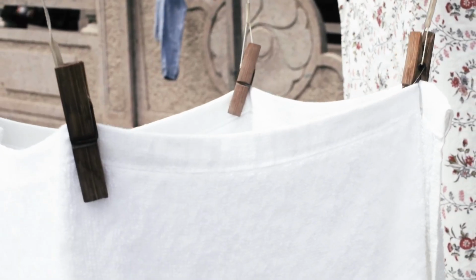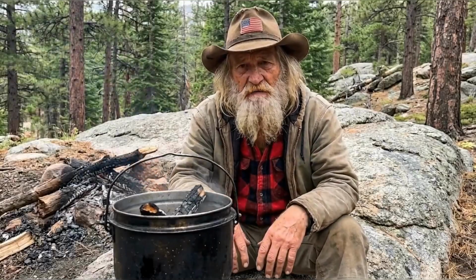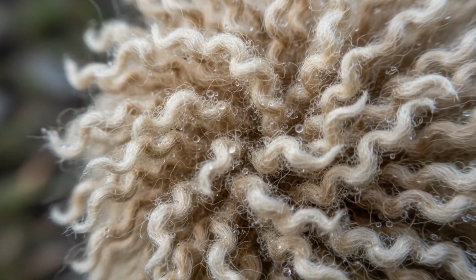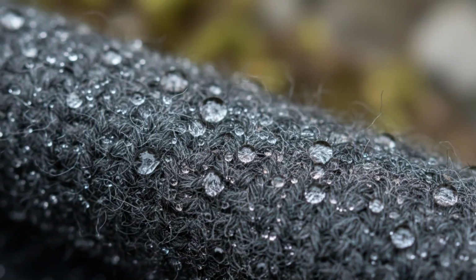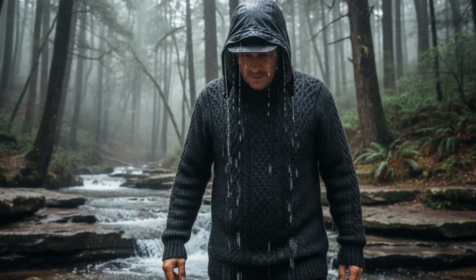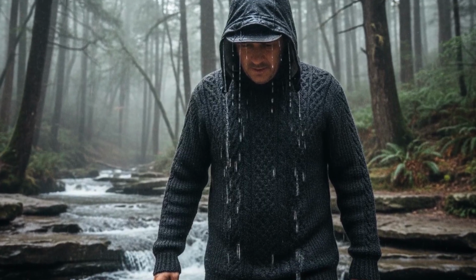Number 12. Wool in the rain. Wet cotton against the skin in cold wind can drain body heat quickly. I learned that during an October walk that began mild and ended with rain running from my sleeves. Wool absorbs moisture, yet keeps trapped air inside its crimped fibers, so it continues insulating better than cotton when wet. Modern synthetics can be lighter and faster drying, but wool remains forgiving when weather turns ugly.